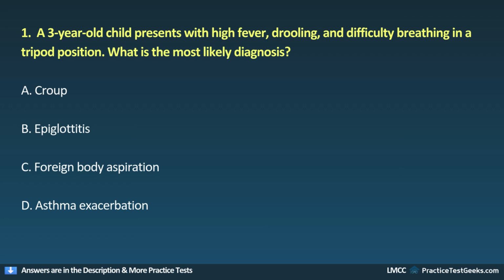1. A 3-year-old child presents with high fever, drooling, and difficulty breathing in a tripod position. What is the most likely diagnosis? A. Croup. B. Epiglottitis. C. Foreign body aspiration.